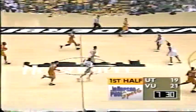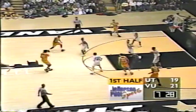Rebound Tennessee. Black, outlet pass comes to Jackson. Jackson for Tennessee. Rambles past the center line, back to Black. Black on the near side, Lee. Penetrates, picks up his dribble, in trouble, under a trap. Gets the ball inside to Moore, and as he does, a foul is going to be called. A holding violation against Cugini. Or was it a 3-second lane violation? It may be a 3-second lane violation called against Tennessee.